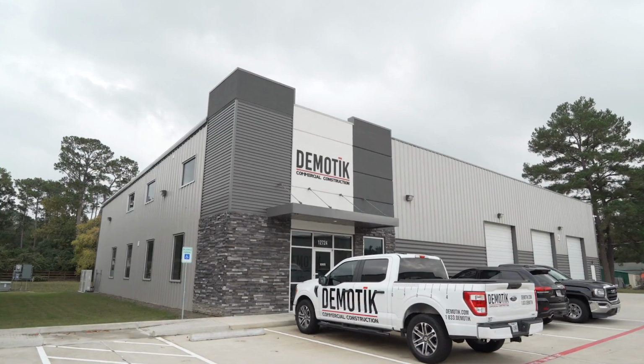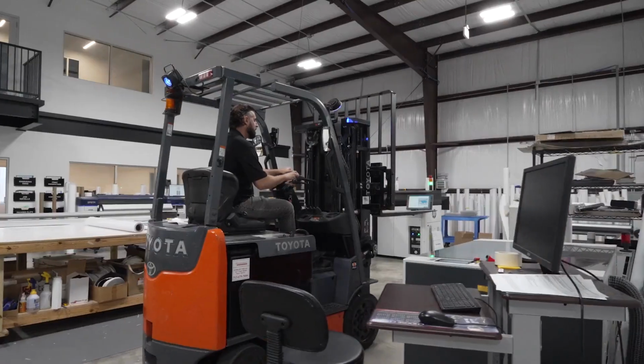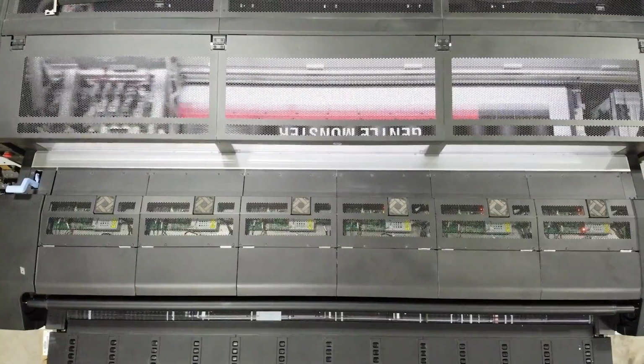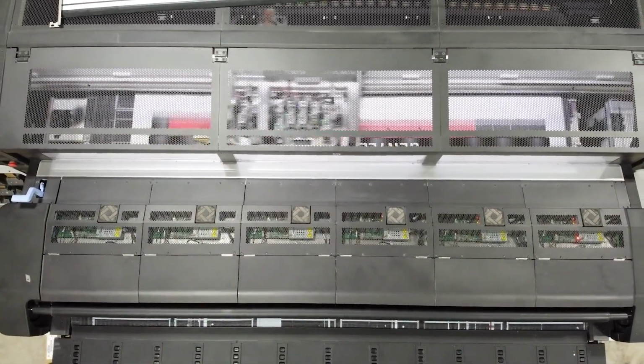Demotik is a super subcontractor, and what we mean by that is we are a multi-trade contractor. We do demolition, framing and drywall, finishing, painting, and we also have a sign division where we print and install our own signs and graphics.